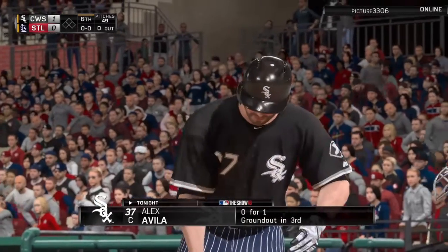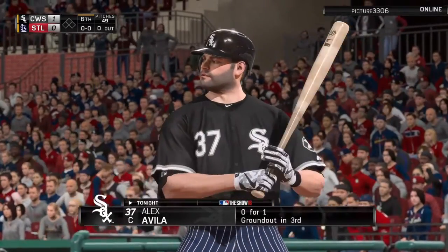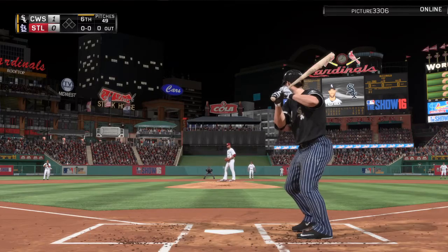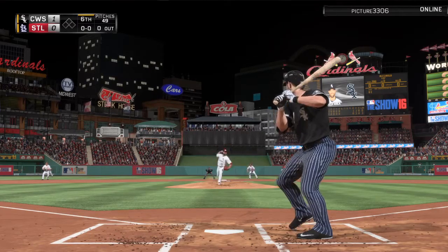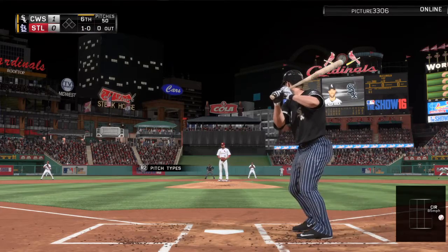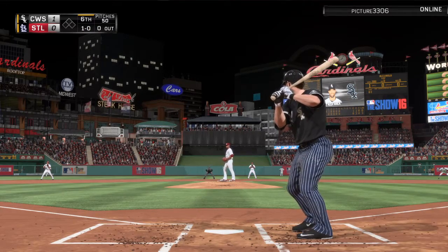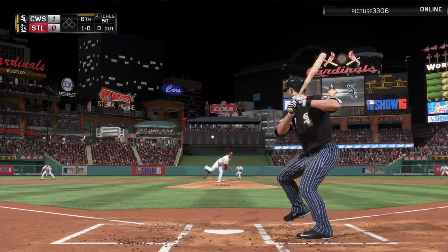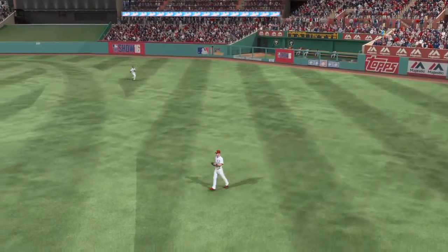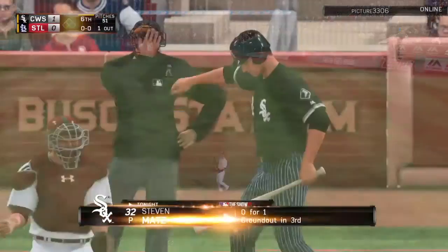Alex Avila makes his way to the box to lead off for the White Sox in the 6th inning. Catcher, Alex Avila. Halfway to 100 pitches. Here it is. And that one's in on the hands to start the inning. It's ball 1. This is pulled into right. Number 41 is there, and he'll bring this one in.